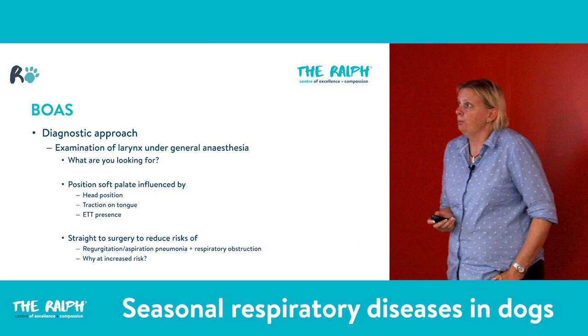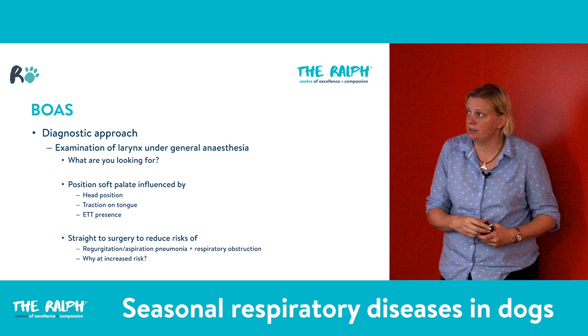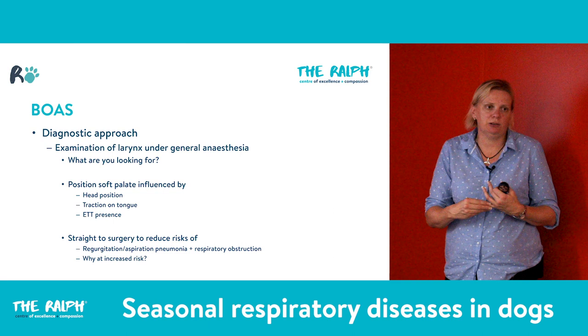So, the other important thing to do, as I said, was a physical exam, to do the visual exam of the larynx and the imaging. So this is the visual exam of the larynx. So what are you looking for? You're looking to see what the soft palate's like. So you're looking at the length, the thickness of a soft palate, and you also want to assess the larynx. Do you have eversion of the saccules? Do you have laryngeal collapse?